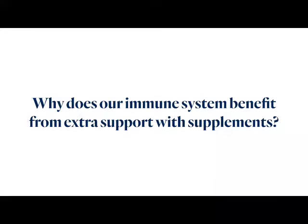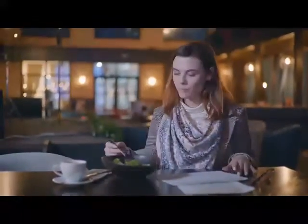Why does our immune system benefit from extra support with supplements? One of the most important impacts on our daily well-being is our diet. Statistically speaking, most of us just don't eat what we should. Or in the case of some nutrients, we don't want to eat the amount of food needed to get those benefits. Your immune cells are just like our other cells. They consistently need the right nutrients in the right amounts to thrive. Supplements can help make sure you get those nutrients every day. And immune cells have some specific requirements we can exploit nutritionally to make sure your immune system is as healthy as possible.